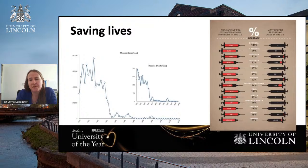And vaccines have been saving lives, not just for smallpox, but after the Second World War, a lot more vaccines were developed. And this shows here on the left-hand side, we have a graph showing the decrease in numbers of measles deaths and morbidity. So the larger one is morbidity, so those carrying measles or infected with measles, and the smaller inset graph is from deaths.